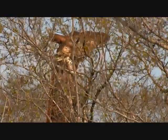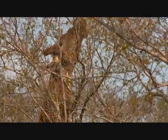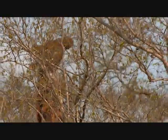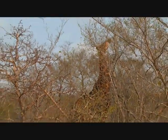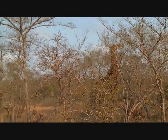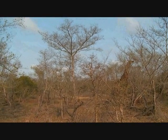Now I'm going to have to just pull off the road for the moment, just to let one of the other vehicles come past. Although they seem to be stopping to look at the giraffe as well, so we can maybe stay here for the moment.